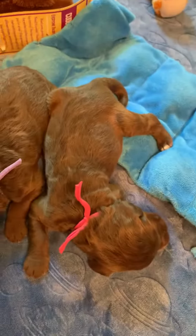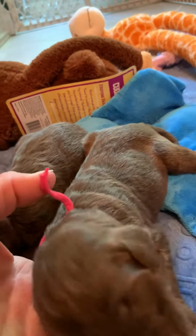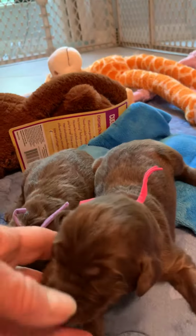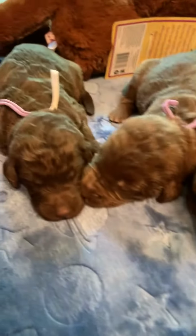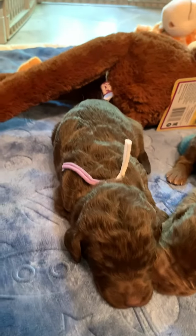Yellow Collar Boy. Look at Pink all sprawled out there, cozy mosey. Are you comfy, girl? That's Pink Collar Girl. And Purple Collar Girl. Everybody's sound asleep. And then Purple and White Collar Girl.